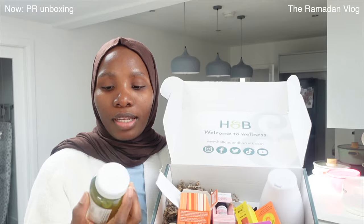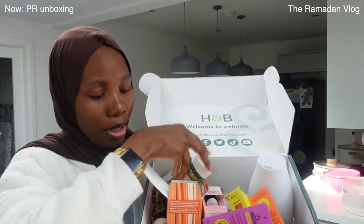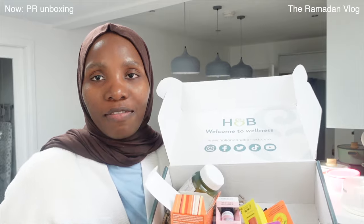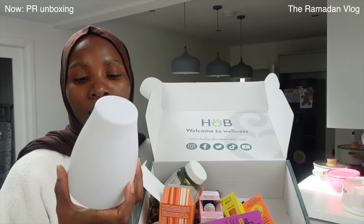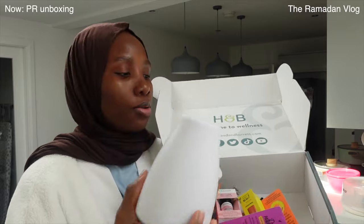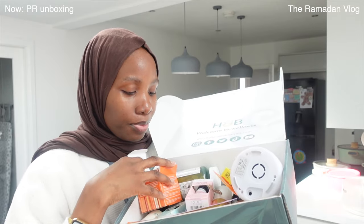I feel like I'm really excited for this one. So this is skin, hair and nails gummy. I'm even going to use it this night. Also, they gave me a diffuser. I used to have one of these and somehow I think it stopped working, so I can't wait to use this. It has light and it has mist, so you can mist the environment or you can just do the light diffusing stuff.